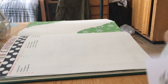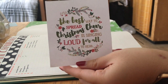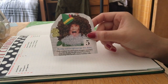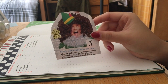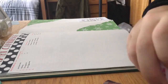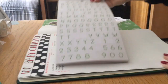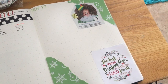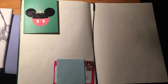So the two pieces I'm going to be gluing on here are this elf quote, the best way to spread Christmas cheer, singing love for all to hear, and then this little clip out from People magazine with Buddy the Elf as a wreath. I think that's really funny. That's all there really is to this page. I think it's cute.